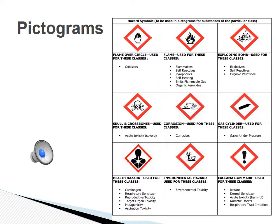Pictograms. There are 9 pictograms utilized in the GHS system. Please review and familiarize yourself with each.